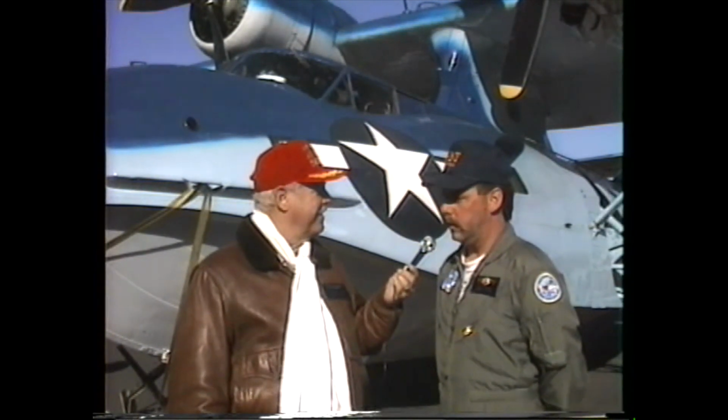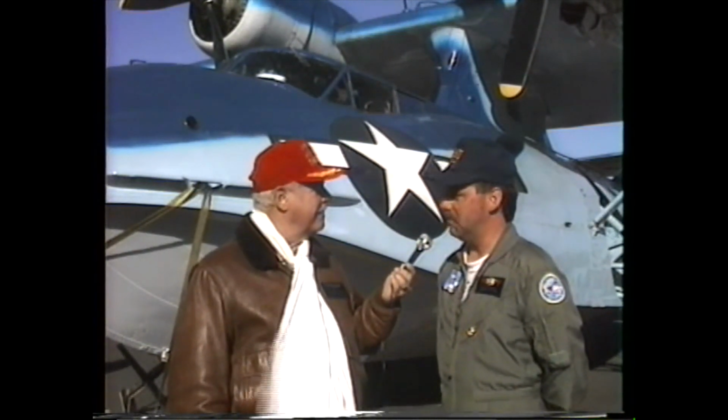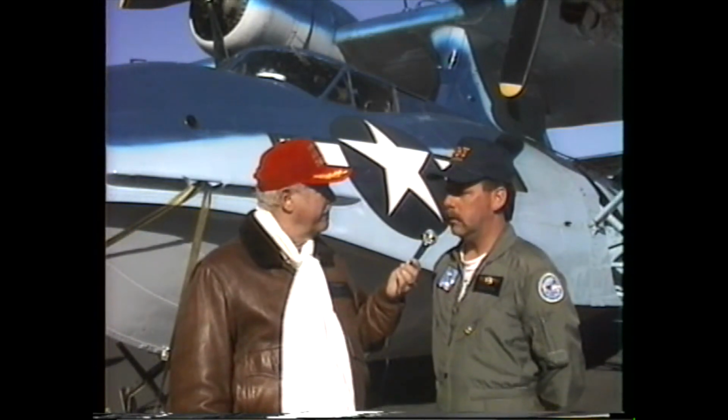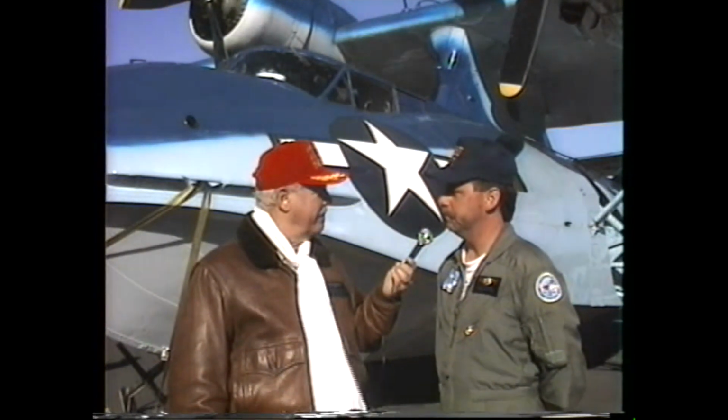And one interesting scene, if you've seen the movie Always, the opening scene is a PBY on the water, and it was used quite extensively for that, and there's still quite a few around. About 22 PBYs still flying, to the best of my knowledge. Can you tell us when the airplane first flew? It was built in 1945. It was just after the war ended, and I believe it was December of 45.